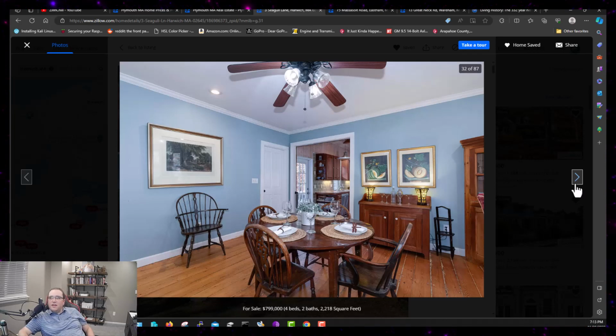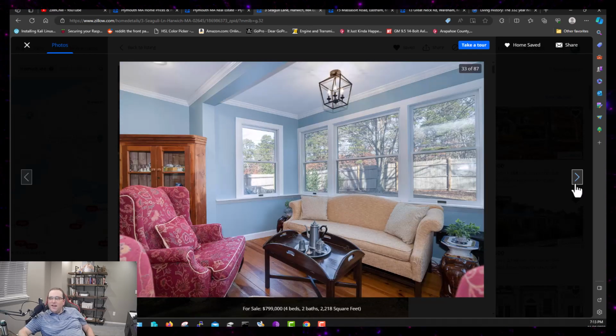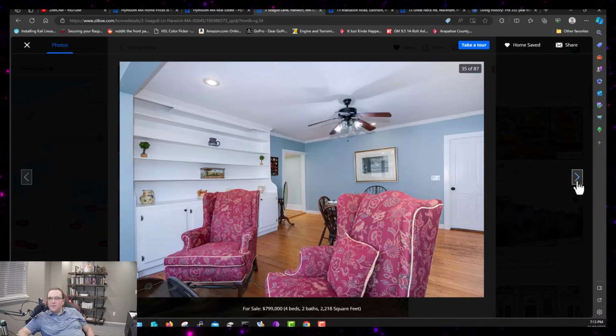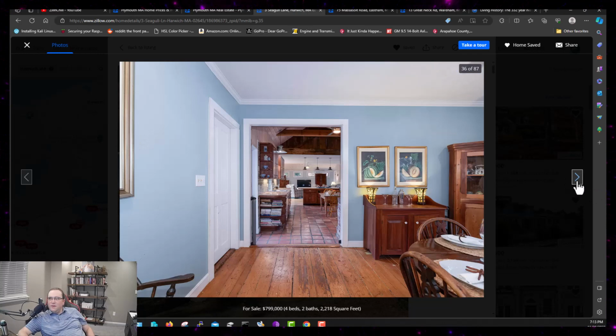Looks like they're using it maybe as a dining room. Half my brain wanted to say informal dining room because of how small that table was. Nice sitting area right here. Beautiful windows. Good view. Plenty of natural sunlight coming through. I really like it.